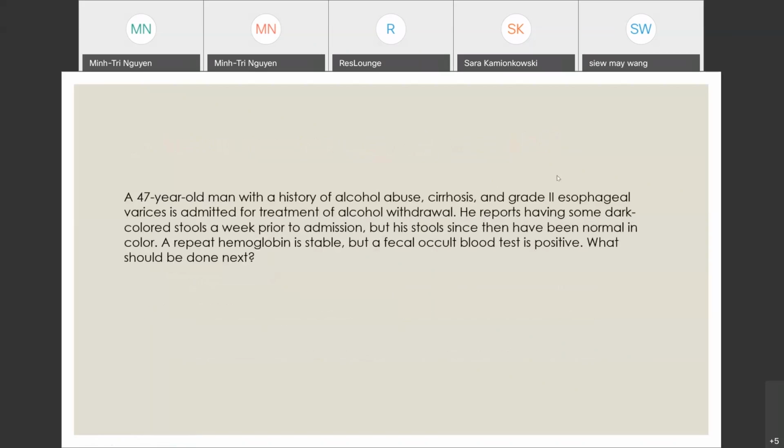We have our next case, which is a shorter one. This is a 47-year-old man. He has alcohol abuse, cirrhosis, grade 2 esophageal varices. He's treated for alcohol withdrawal. He reports having dark-colored stools a week prior to admission, but his stool since has been normal. A repeat hemoglobin is also stable. Fecal occult blood test comes back positive. What should be done next?